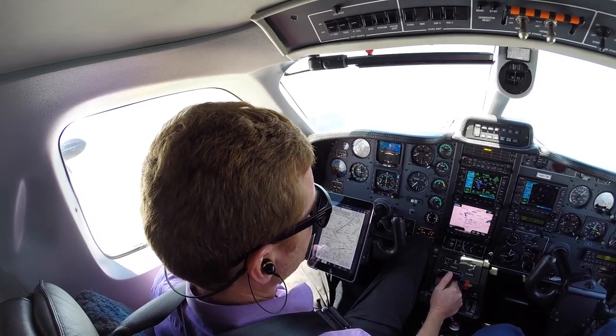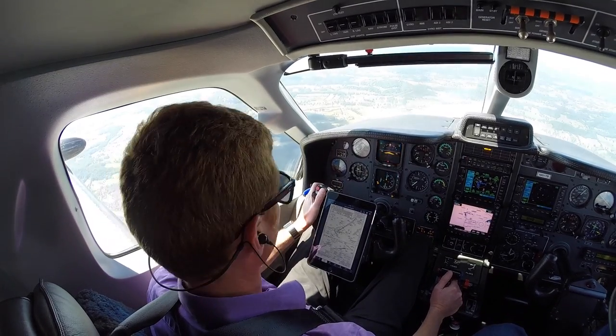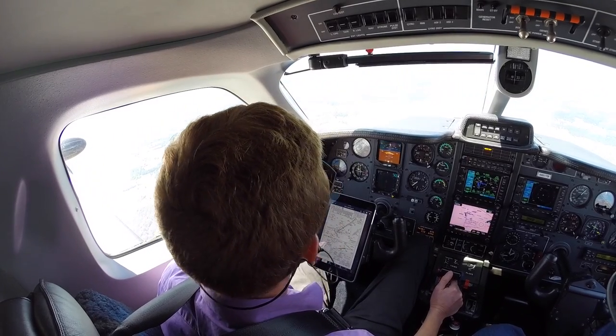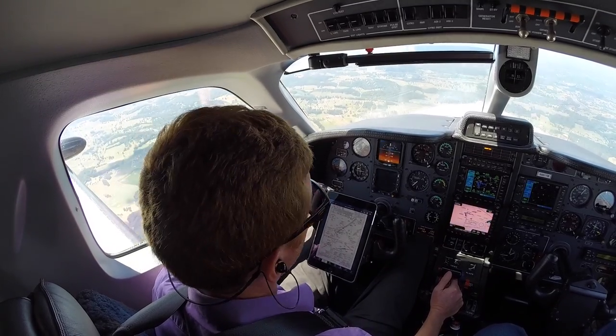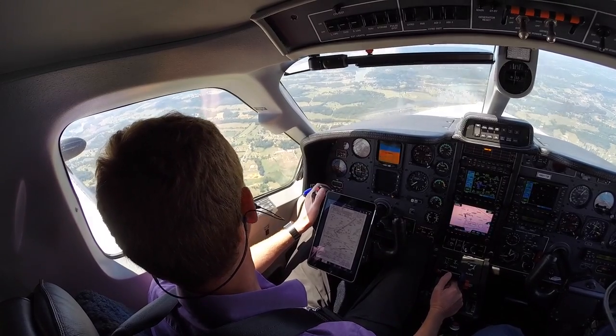TBM 851 Tango Bravo, 6 to the southeast, inbound on the visual for 23. TBM 851 Tango Bravo, Tri-City Tower, wind 300 at 4, runway 23, clear to land. Clear to land, runway 23, thank you, 851 Tango Bravo. All right, we've been cleared to land for runway 23.